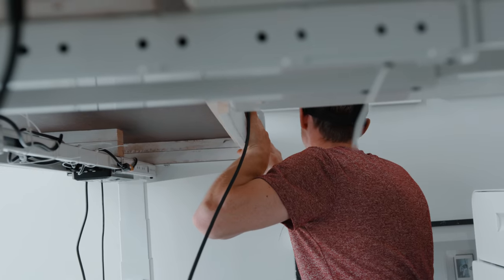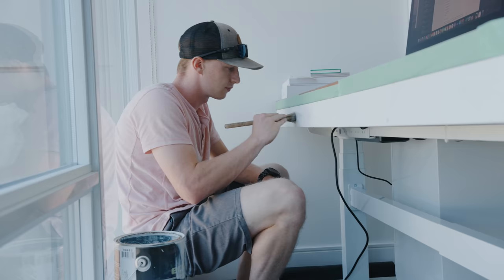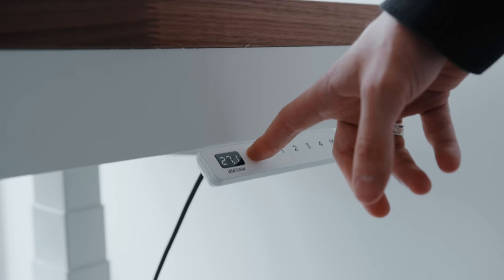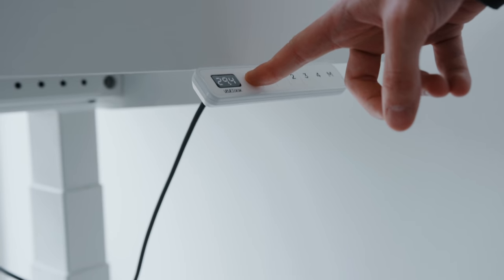Thankfully, after adding some blocks underneath and adding a trim piece to each side and painting it to the same color as the existing desk, this entire desk looks amazing, and I really love the way it looks and works. And anytime I need to, I just go ahead and press the button on the end, which also blends in quite nicely, and the desk can go up and down from a standing to sitting configuration. And it also has a few presets to quickly access.